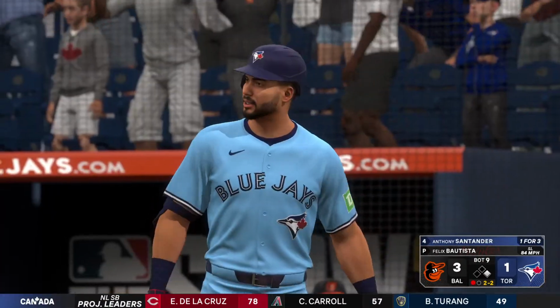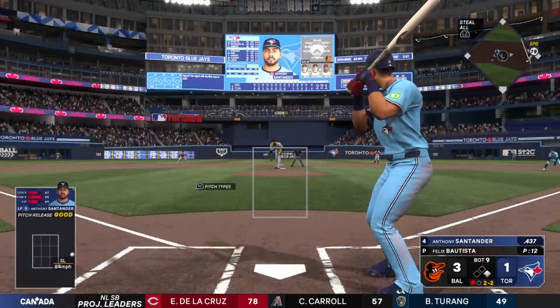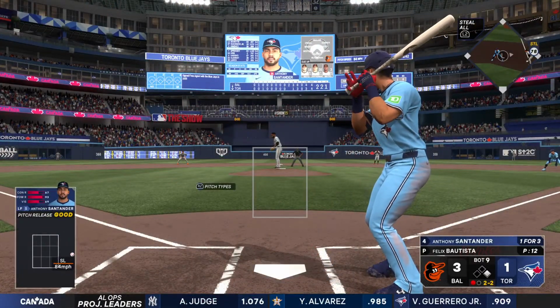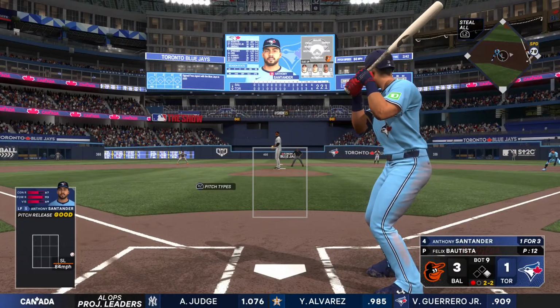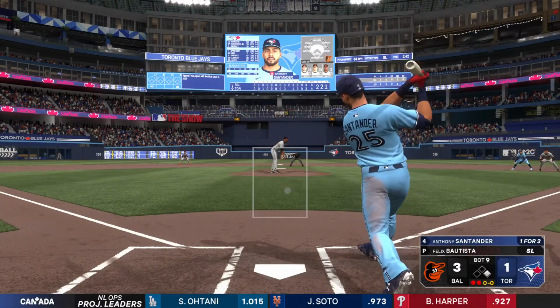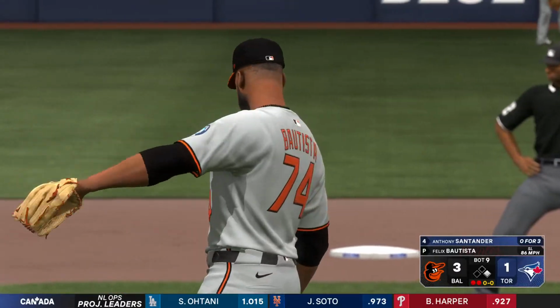And that one almost hit him. Definitely got the hitter conscious of the pitch inside. Really think the outer half is open. Got him swinging. It's a strikeout. Blue Jays have just 1 out left here.